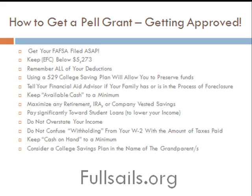If a student pays the rent and has $1,000 less in the bank than a student who hasn't yet paid the rent and has $1,000 more in the bank, the student who paid the rent yesterday is more qualified today to get approved than the one who didn't. You're always going to want to maximize your retirement IRA or company vested savings. That's just a no-brainer. And pay as much as you can towards student loans. Once again, that's just to lower your income. The more you're paying towards your student loans, the less income you have.